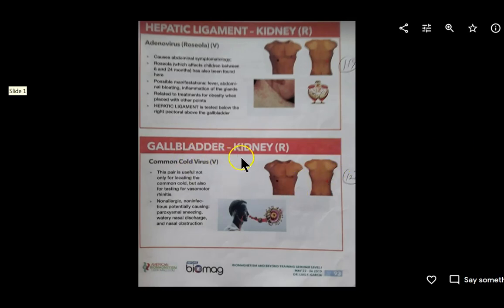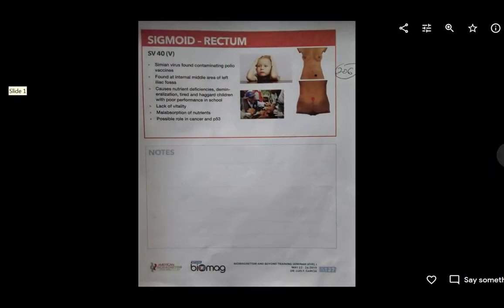Common cold, gallbladder, kidney right. You need to scan if it's right or left. Also vasomotor rhinitis, nasal discharge, cough, cold, anything like that. Common cold virus. Black below the right nipple, and then red on the right kidney, but you need to scan if it's right kidney or left kidney. And again, very, very common one. Regularly place these on your children.